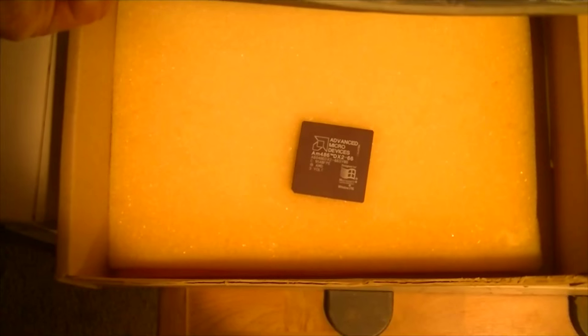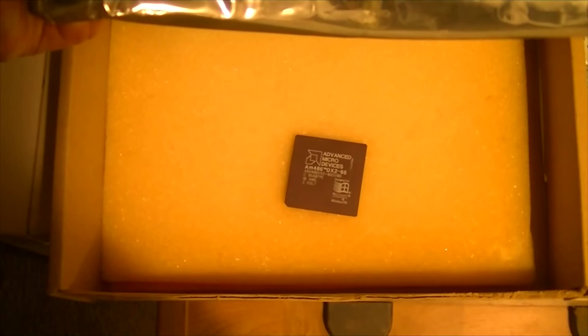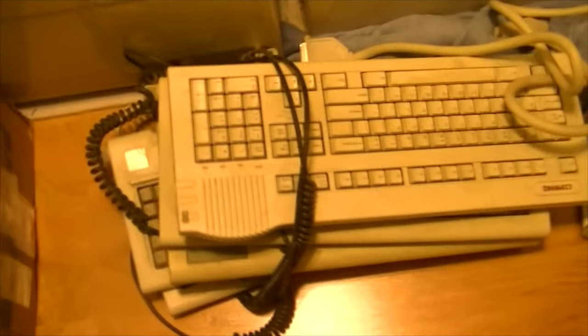Complete with a second processor. Look at that. A whole freaking pile of keyboards.